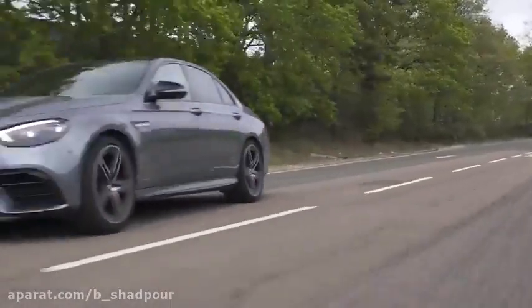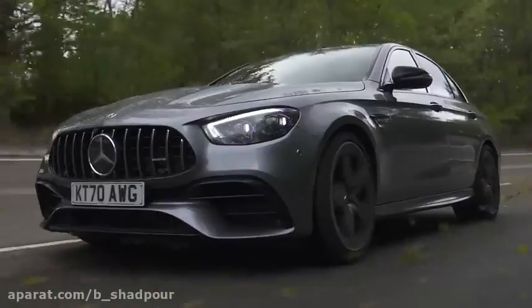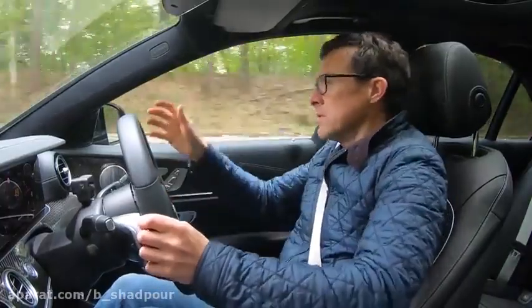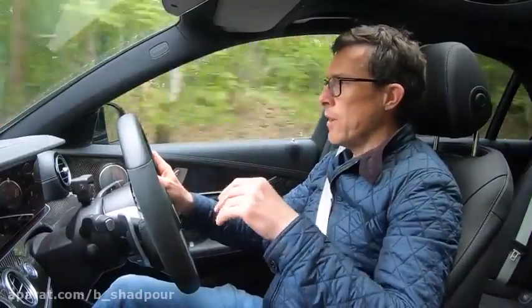Let's see what this Mercedes AMG E63 S is like to drive, and I'm going to start off in comfort mode, because one of the problems with this car in the past was that the suspension was just a little bit too firm, so any kind of pothole or speed hump, you get a nasty jolt. But they've worked on it. They're giving it a broader breadth of ability. It's comfier now when you're in comfort mode, which is great.